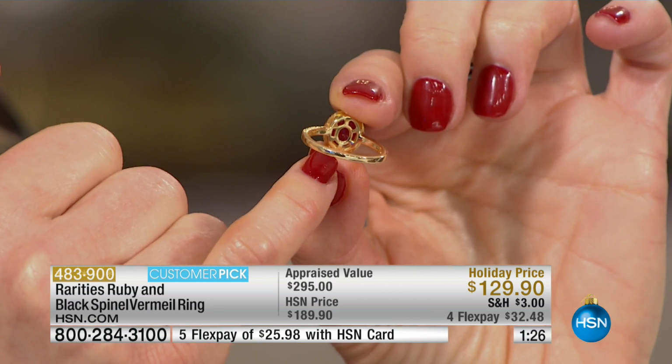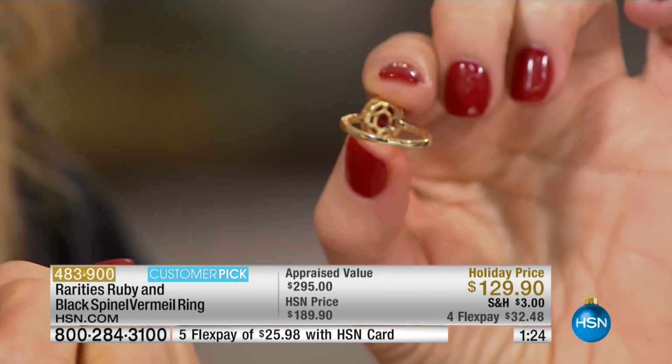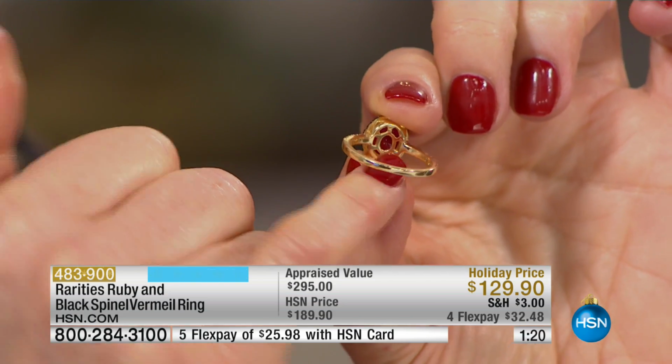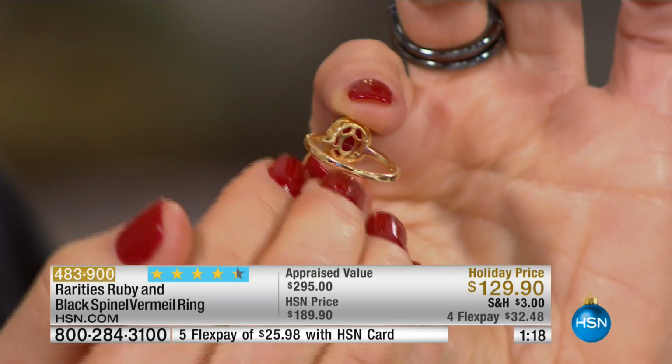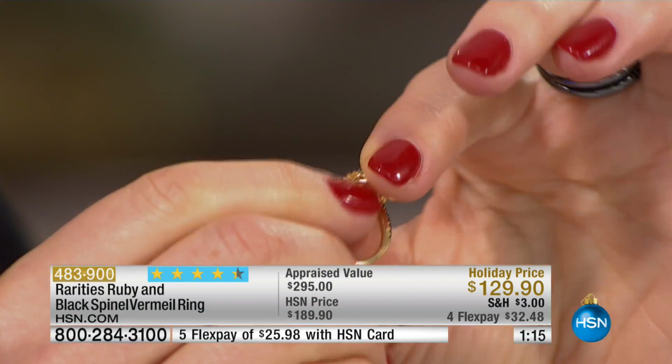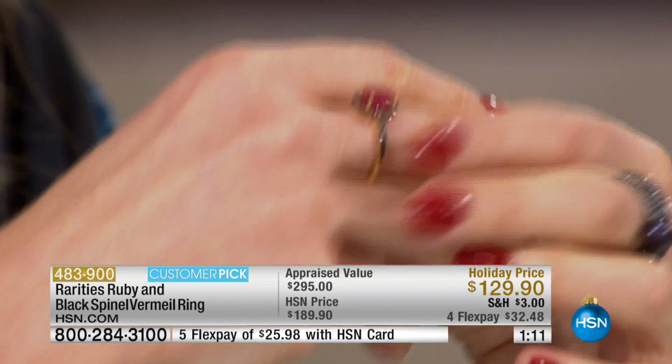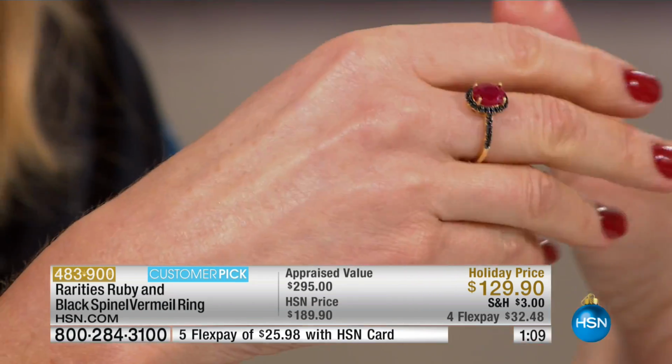What you're also seeing is that open work that you have underneath. That is so that the natural ruby, all of the light is going to reflect into this ring so that when you put it on your finger, if I would have closed the back, I would have closed off some of the shimmer and luster and chatoyancy of this gemstone.